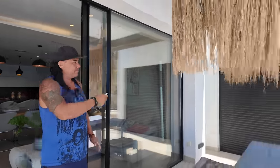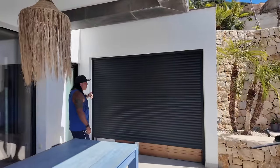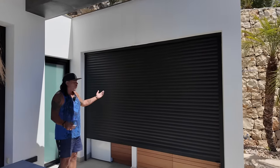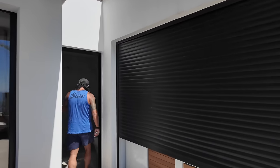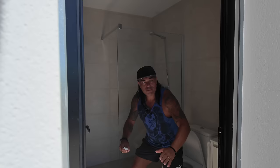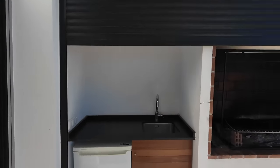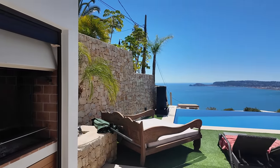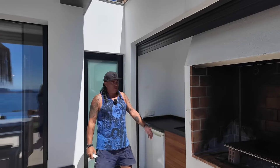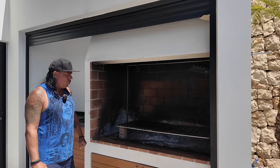Even to start your barbecue takes ages because you need to use a remote control, and it will take time. But while you're waiting, you can take a shit on this toilet. So even if you take a shit on this toilet, you have sea view. Beautiful shitting sea view. And yes, of course, a minimalist barbecue is not on gas, but just on old-fashioned wood.